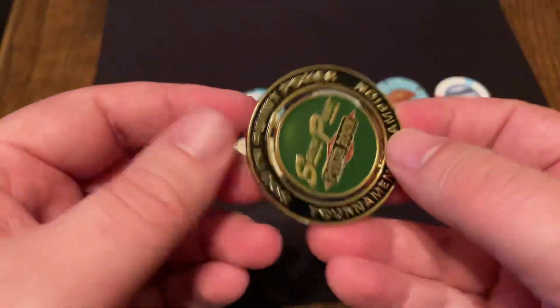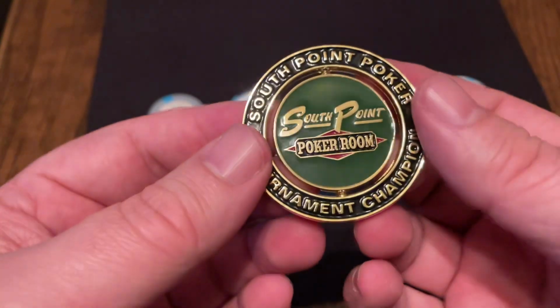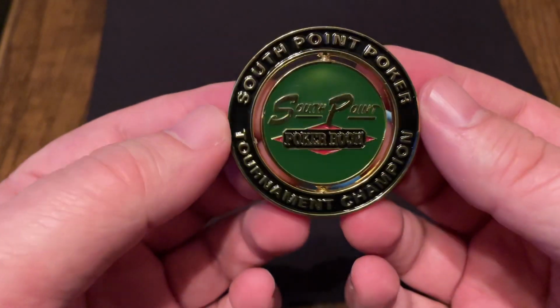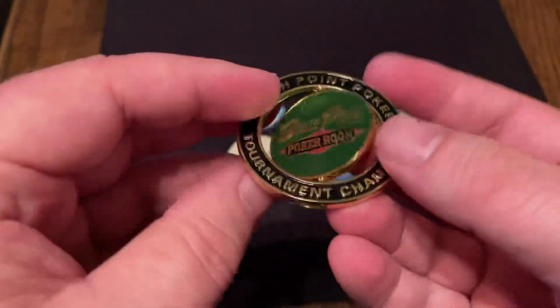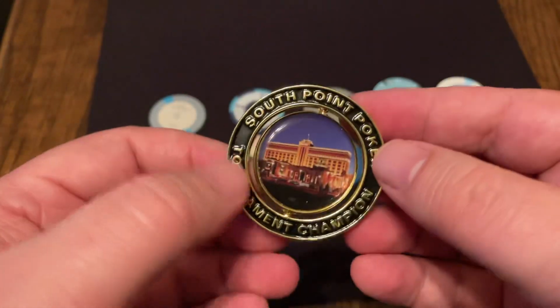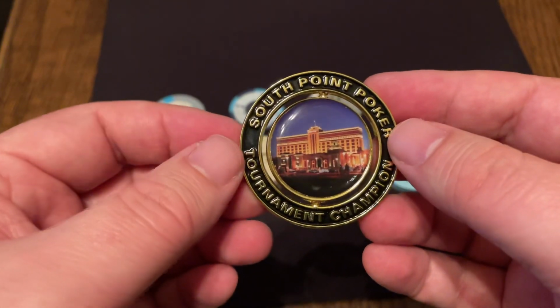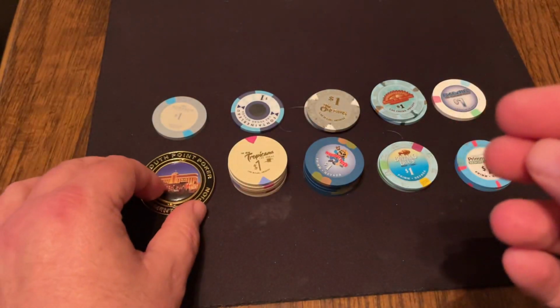Normally when I play, I just use a poker chip, because as long as you've got a poker chip, you're still in the game. But when you win a tournament there, they actually give you this card protector. South Point Poker Tournament Champion, and of course, yeah, I took down a tournament when I was there. So I was the proud owner of the South Point Poker Tournament Champion card protector.